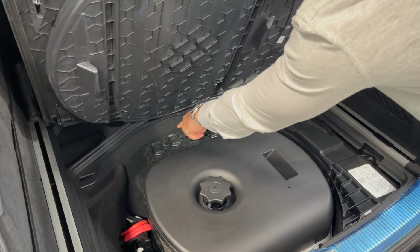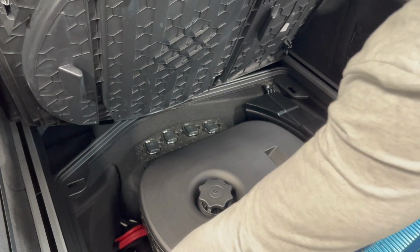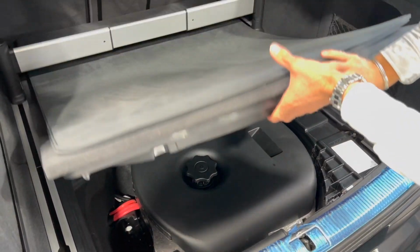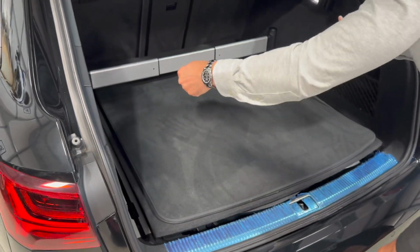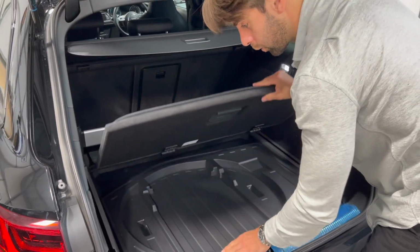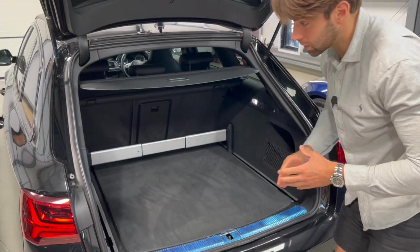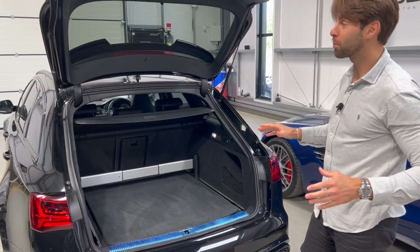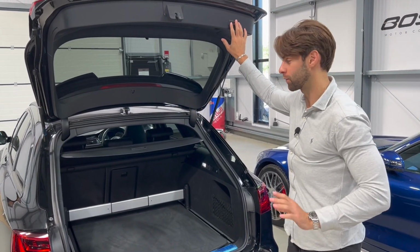You've got all sets of hooks over here. They also clip into the rail system, and there's a big net. So if you did have something heavy that you wanted to hold down in the boot, you can lock them in and put them down with a net. So all of it is there. As I say, I don't believe this car has every single option imaginable, but it's got nearly all of them. It is that well specified. It is that good of a spec, this car.